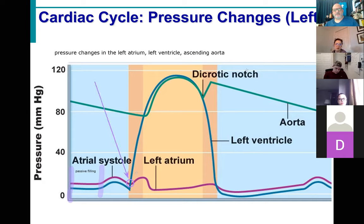AV valves close. Why? Increased pressure in the ventricle. Yeah. At this point, the pressure in the ventricle is now greater than the pressure in the atria. And so as a result of this, the AV valve closes. That is when we get our LUB.